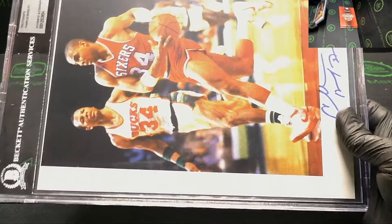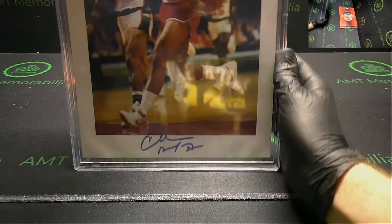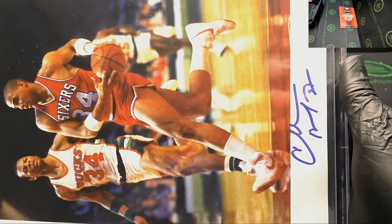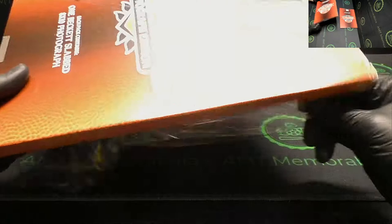Chuck. That's a nice one. Hit him last time. Going to the Sixers, Charles Barkley. Kind of tough to see. There you go. Nice hit. All right, folks, final 2. Good luck. Let's hit something cool for somebody.